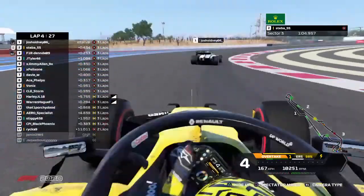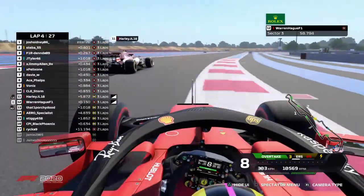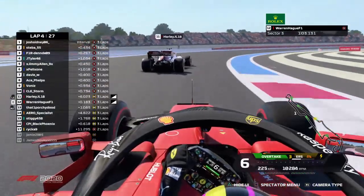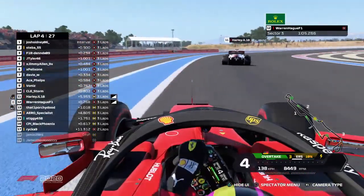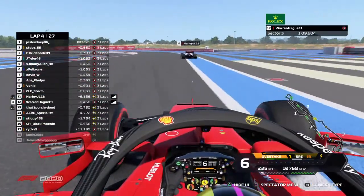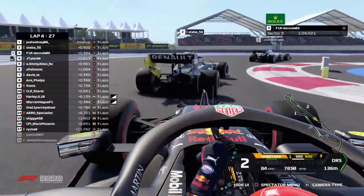Maybe the controller got a bit too much grip. Warren Haig only 2/10 behind Harley. Is he going to go for a send? Use up all the ERS he has. Look at these drivers going at it. Warren Haig, oh, it's very hard for him through here to keep with Harley. With that damage, of course. But Dende is only 3/10 behind the front two now.